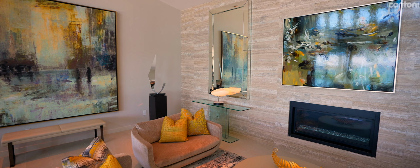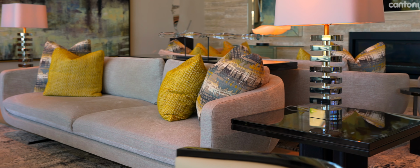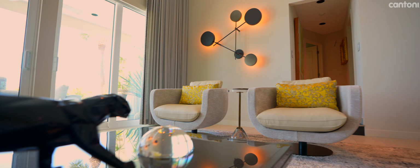I didn't want to go too overboard, so usually there's just a pair of pillows on each corner of the sofas, also on the oversized chairs, and then I just did a couple of lumbars in the swivel chairs.